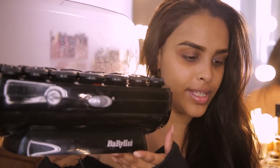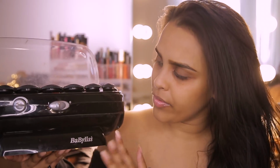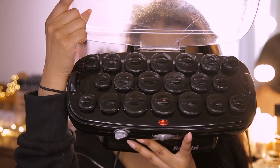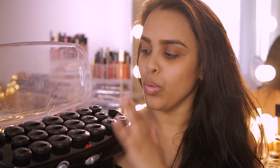Now, my hot roller set of choice is actually this Babyliss one. I've had it for years, like absolute years. I remember that I got it from Argos, and it comes with different size rollers in it, like they usually do. It comes with the large, the medium, and the super small as well. And I actually like to use all of them because I'm used to hair extensions and having longer hair. I need to use all of them, but if you've got shorter hair, you probably don't need to use all of them. Guys, whilst I wait for them hot rollers to heat up, I'm on some serious health binge. Look at me with my lemon water.